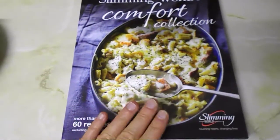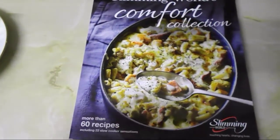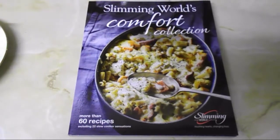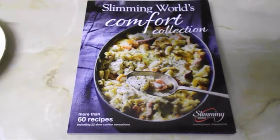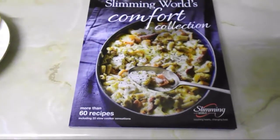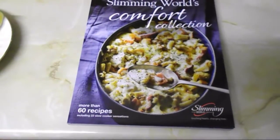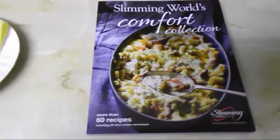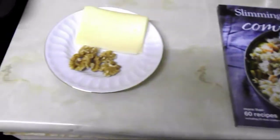So this is what we did. So he picked that one, so I'm cooking it now so we can have some meal together that is Slimming World friendly. So he normally eats his own meals. They are not Slimming World friendly, let me tell you that. So it's quite nice to have something together where we can eat it at the same time at the table.